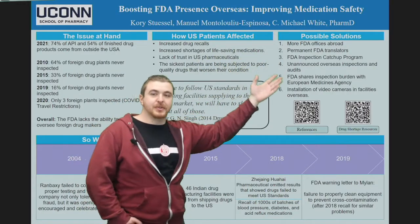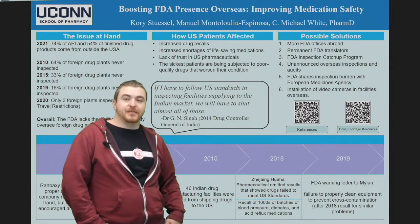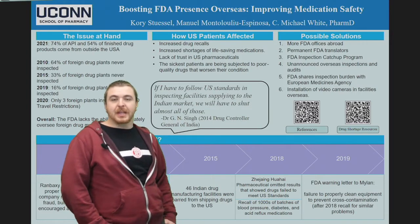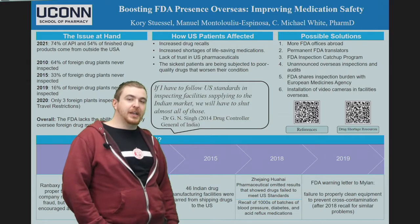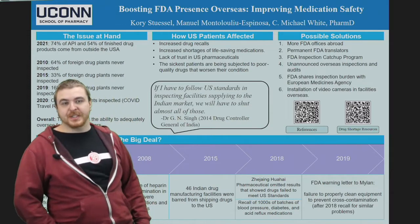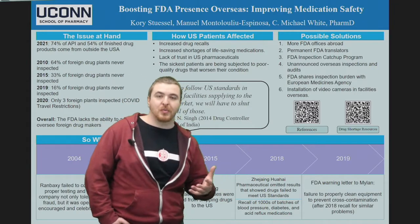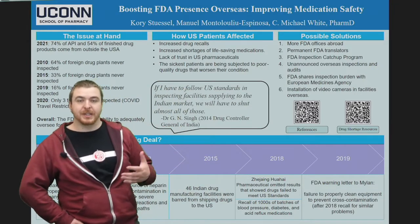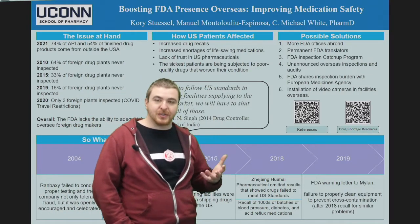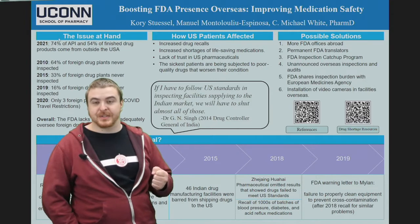So what are some possible solutions? Well, the FDA could probably use some more FDA offices abroad in these countries manufacturing drugs. They could have permanent FDA translators working for them. The FDA could institute an inspection catch-up program to make up for missed inspections. They could have unannounced overseas inspections and audits. The FDA could also share the inspection burden with other agencies like the European Medicines Agency, and they could probably require the facilities to install video cameras to do online inspections, essentially.